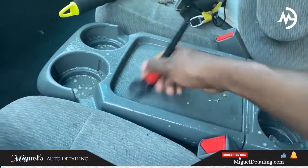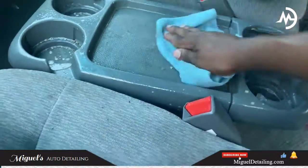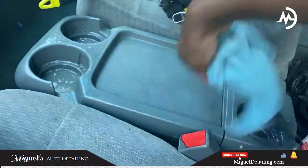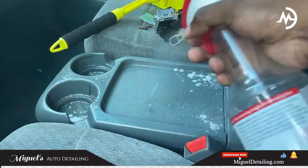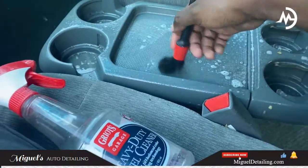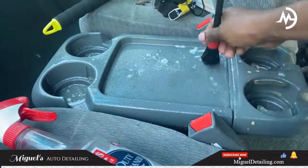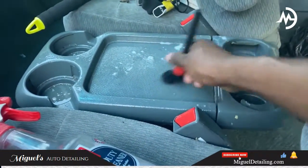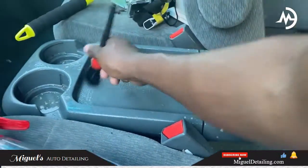All right. So after vacuuming and cleaning off as much dirt off the carpet as possible, I went ahead and got started with the plastic, with the vinyl. I tried to clean those plastics as much as possible. They were pretty dirty, to be honest, but we got them. Here I'm using APC with my detailing brush.